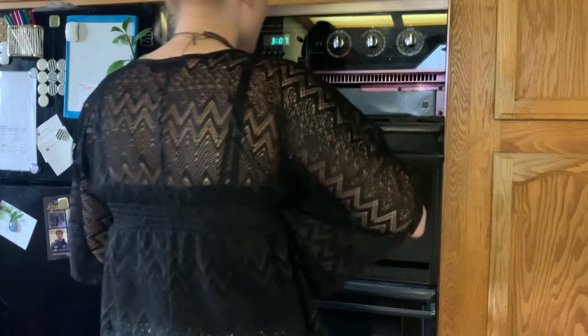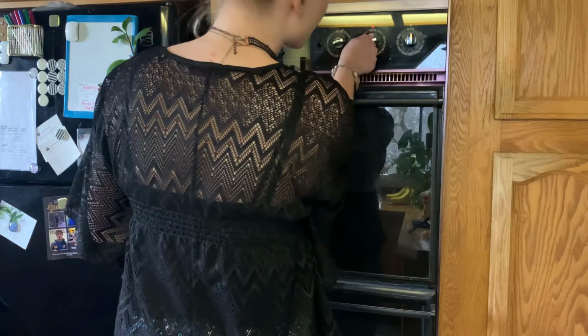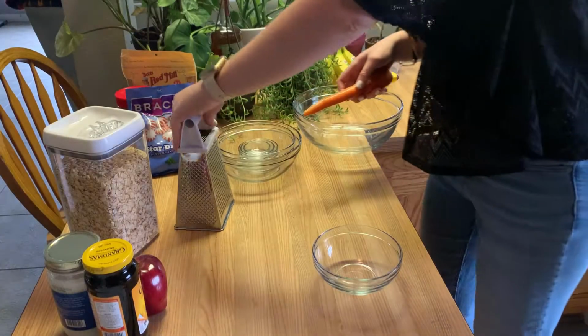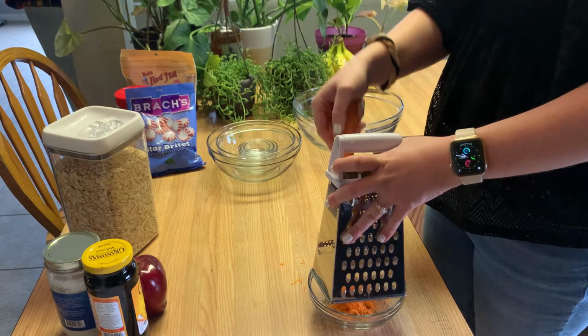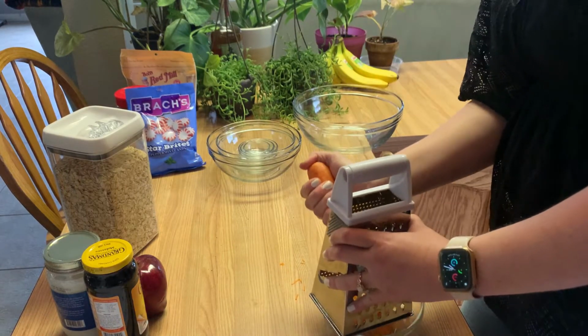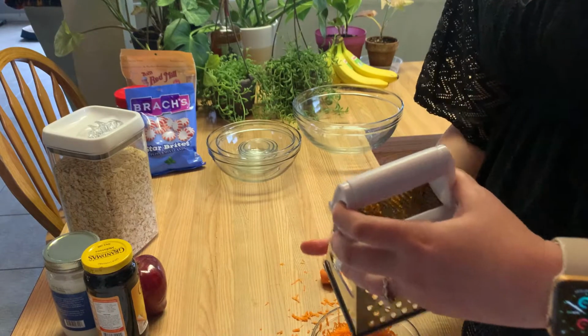So let's just get started with Pop-Tarts for ponies, okay? Voiceover Shay is back. All right, first thing, make sure there's nothing in the oven that can burn and set it to 325. Next thing, you're gonna take just 1 carrot and grate it. I continuously cut my thumb on the cheese grater, so that's fine.